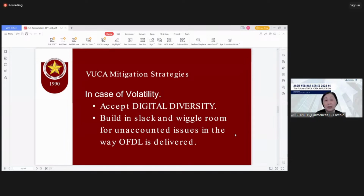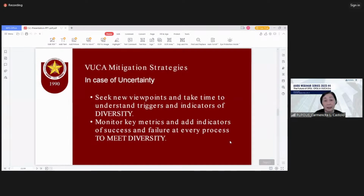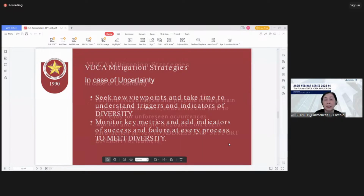In case of volatility, accept digital diversity, build in slack and wiggle room for unaccounted issues in the way OFDL is delivered. In case of uncertainty, seek new viewpoints and take time to understand triggers and indicators of diversity, monitor key metrics and add indicators of success and failure at every process to meet diversity.